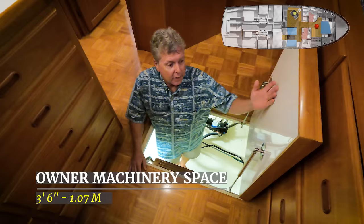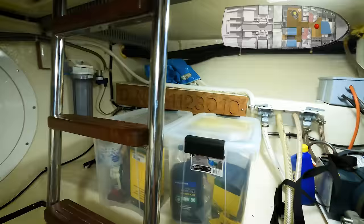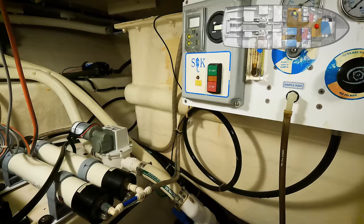The hatch covers over, and I'll take the camera. I'll show you what's going on down below here. So forward is a Freeman hatch, which takes you up to the forward chamber where the bow thruster is. There's the ladder. Some spare parts. Water maker equipment here. Aft is more water maker, and then that's the holding tank.